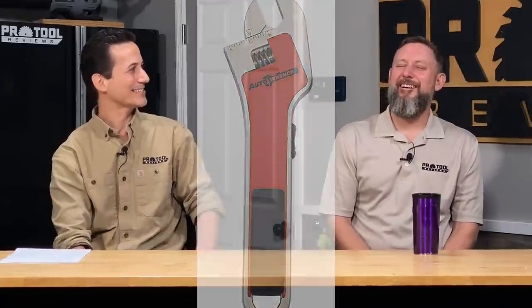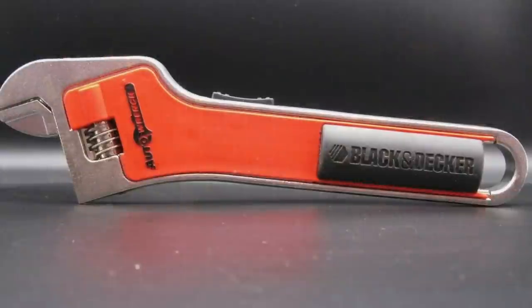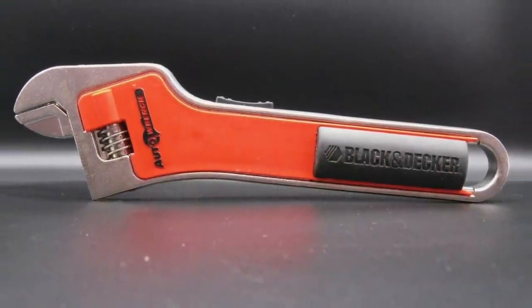I want to start with the Black & Decker auto wrench. The auto wrench, remember that? Yeah, because that was one of the first tools we had our hands on when we started Pro Tool Reviews. It was an early one, and it took two AAA batteries. It's an adjustable wrench with batteries. Now, granted, you could manually adjust it, but it was gigantic. It was so much bigger than it needed to be.